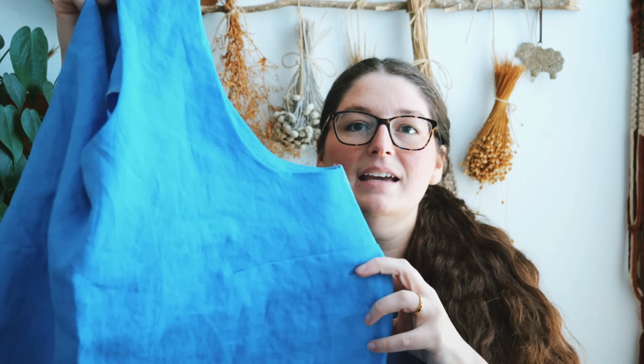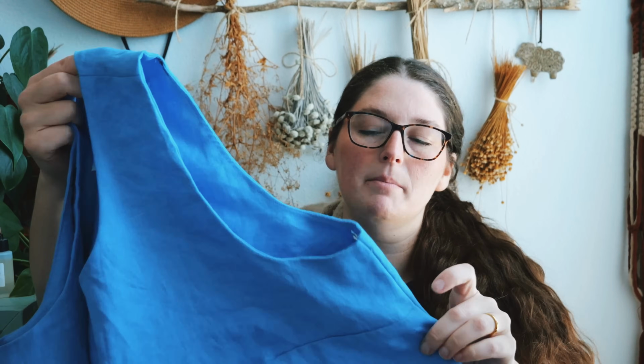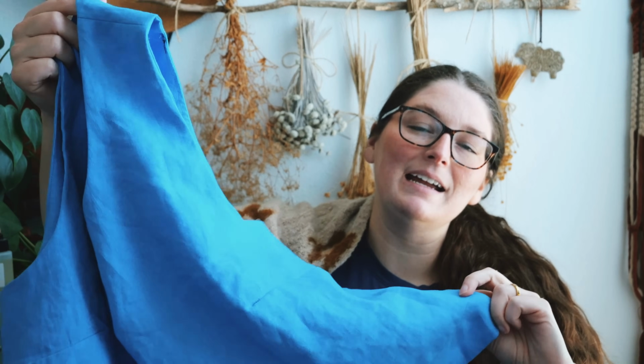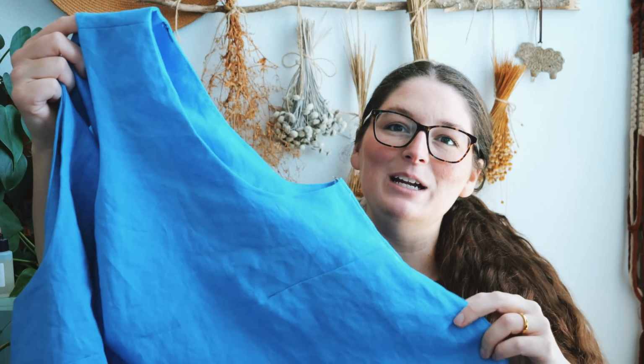So I'm going to chat a little bit about how it turned out, the fit, and a few things that I ended up doing differently. I cut out the size 20 D cup in this because I wanted to make sure I had plenty of room in the bust. I knew that was going to give me a lot of positive ease in the waist, but I thought I needed it for the bust. And once I finished, it was actually a little bit too big.